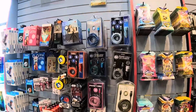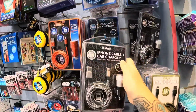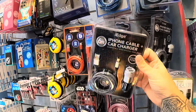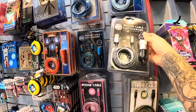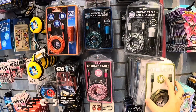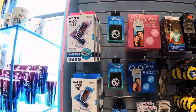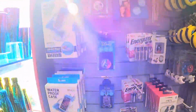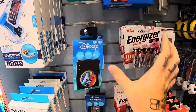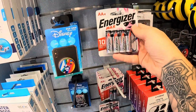Here's another great idea of stuff to buy here. This stuff's all so cheap. $6.99 for a car kit. Who knows what the quality of this is, of course, but if you really just need one in a pinch while you're on your vacation and you want to get one cheap, $7. $7 for the C cable. That's cheaper than you're going to find it anywhere. Cool little Mickey Mouse pop grip, $7.99. And they even have stuff like $4.99. These are probably cheaper than AA batteries at Walmart.